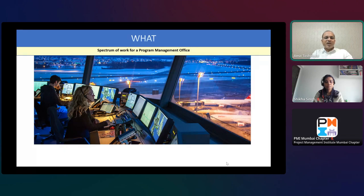This is an air traffic control. Now, an air traffic control center is a perfect representation of the program management office. The ATC tower is the most critical part of an airport. They not just plan, they execute, they monitor, they govern, they give focus, and they provide instructions. In the absence of the ATC tower, the airport will not be as effective and functional as it should be.